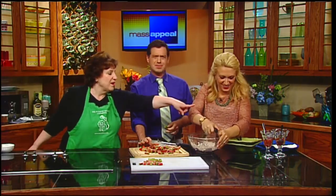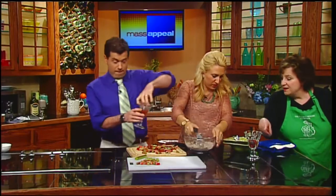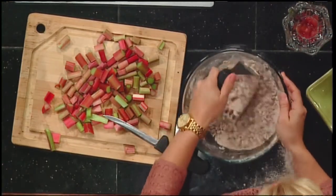This is stewed rhubarb I have for you to taste. And I'm going to go get the crumble. Usually I put in cinnamon, but this is just plain rhubarb and a little sugar. Taste away. Tell me how that is. Infinitely better than the raw.